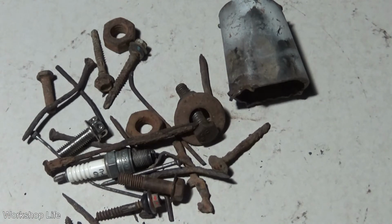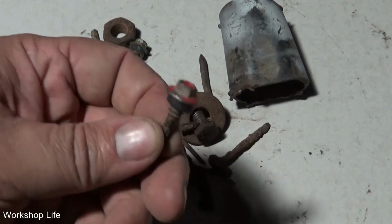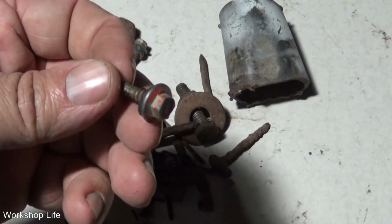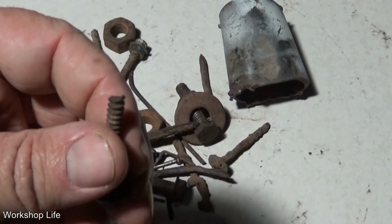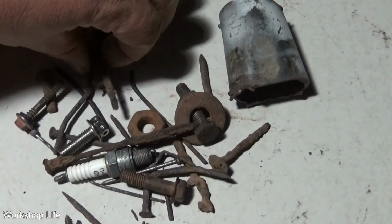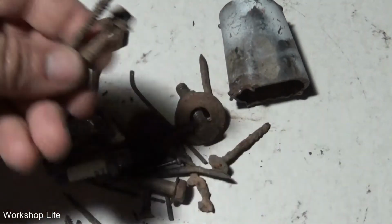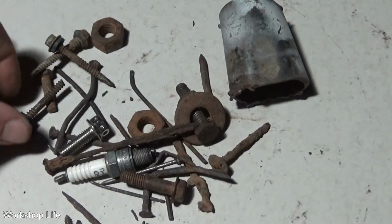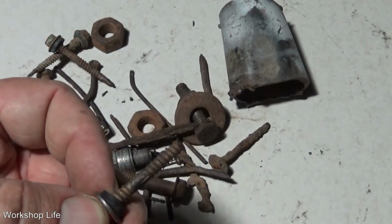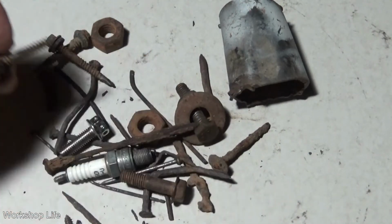It's just crazy. This one here is from a metal roof. Obviously it wasn't on a metal roof if I found it down the road, and it snapped right off. There's a couple more here too. A little rusty, those are, but not broken. But this one here snapped right off. Yeah, pretty cool. Still got the rubber washer on there.